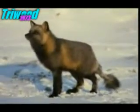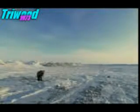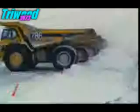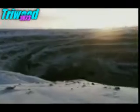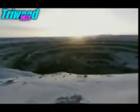On this forbidding Arctic island sits a volcano. In the floor of the volcano, vast quantities of diamonds are buried. This is the Diavik Diamond mine. So how do you get a diamond from beneath a frozen volcano? How do they do it? It all starts with a bang.